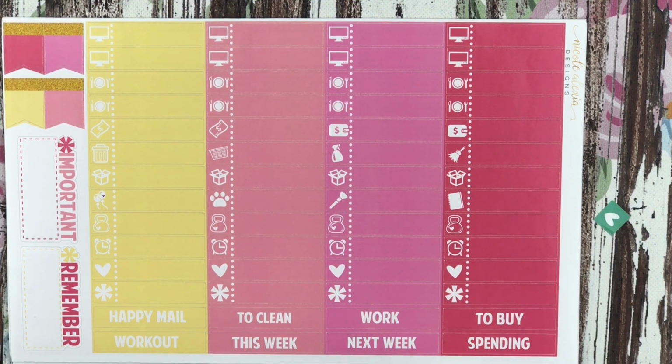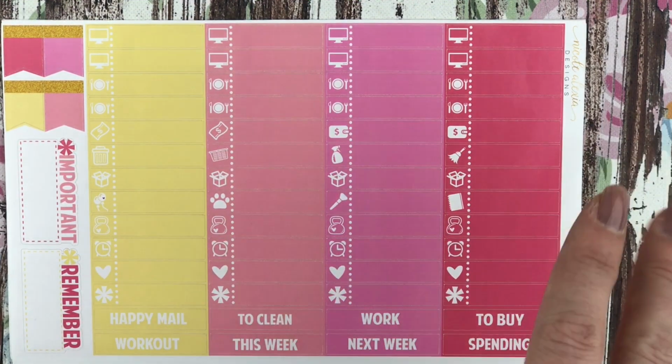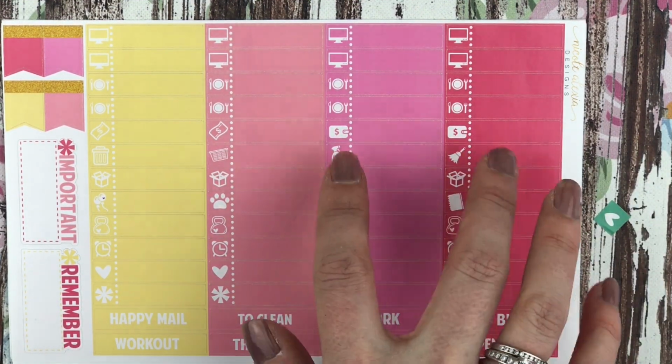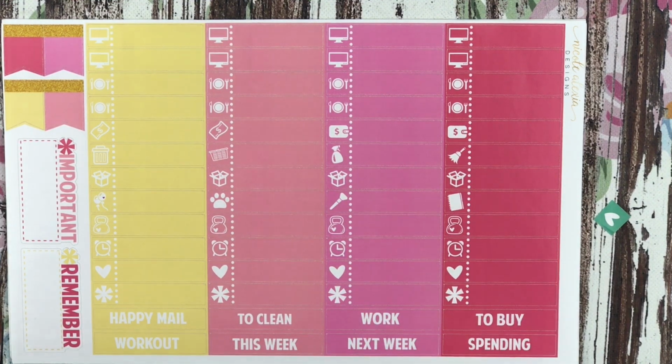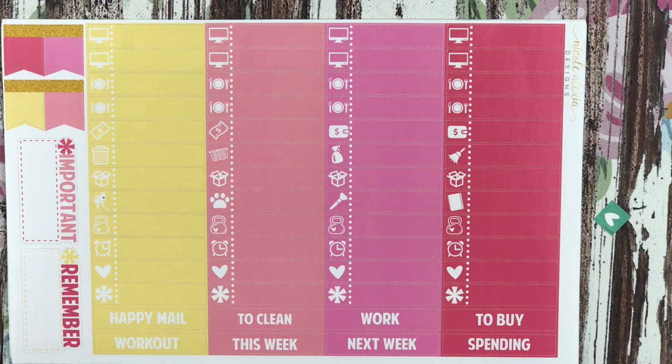We still have all of our dinner little things. The money little things have been changed up just a bit. So on two of them we have this kind of like, I don't know, floating dollar, and then on two of them we have wallets. So my thought process was these two could be bills, those two could be paydays, depending on how you want to use them. The next line is all kind of like cleaning related icons. So we have a trash can, a laundry basket, a spray bottle, and a broom.